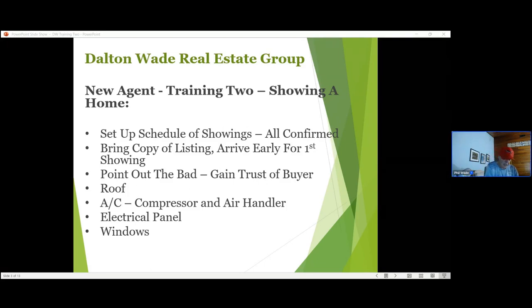Tile roofs, you can't really tell, right? Because the tiles cover the membrane. Asphalt shingle roofs last 15, 16 years, something like that. Tile roofs can last 30, 35 years.